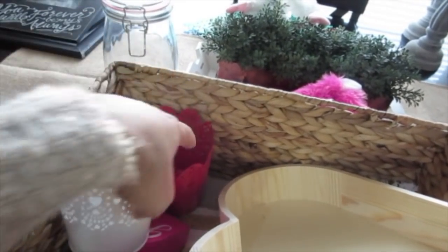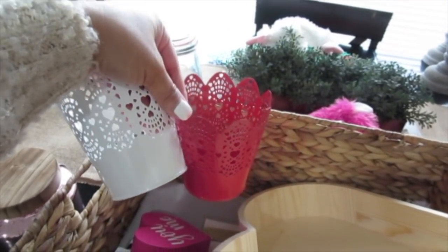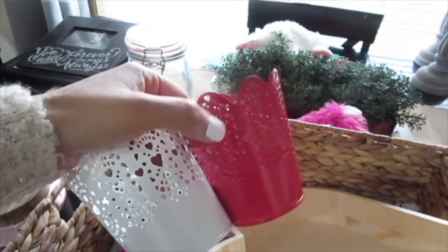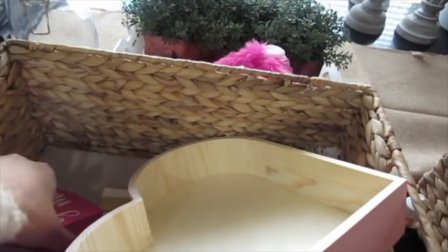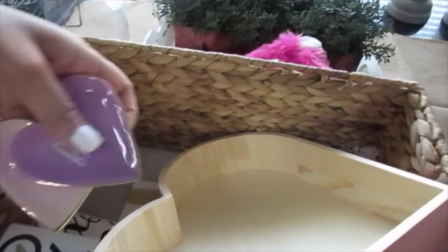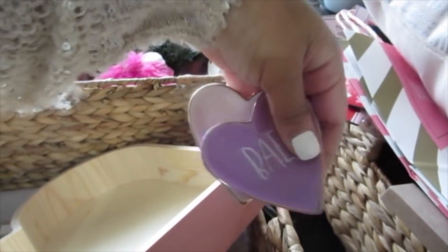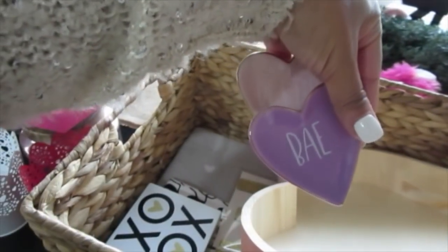And then these, I can use these in the girls' room after Valentine's. I can put them up in Valentine's storage, or they can even be used for like makeup brush holders in my bathroom. They were $1, can you believe it? So cute. $1. These are gonna go in the girls' bathroom. I can put rings on here. I can put little hair barrettes and hair bows on here in the girls' bathroom or in their bedroom.